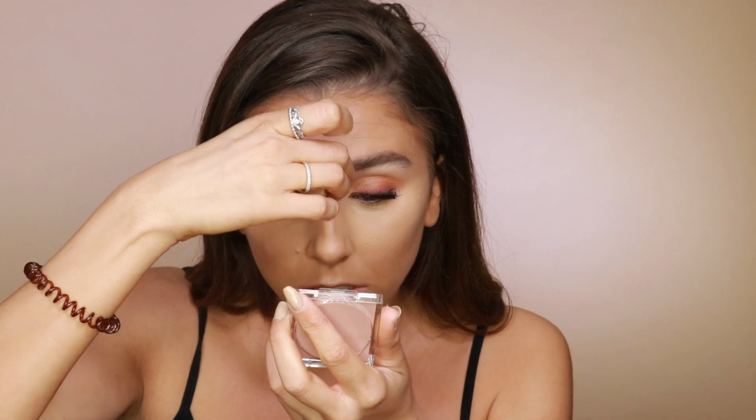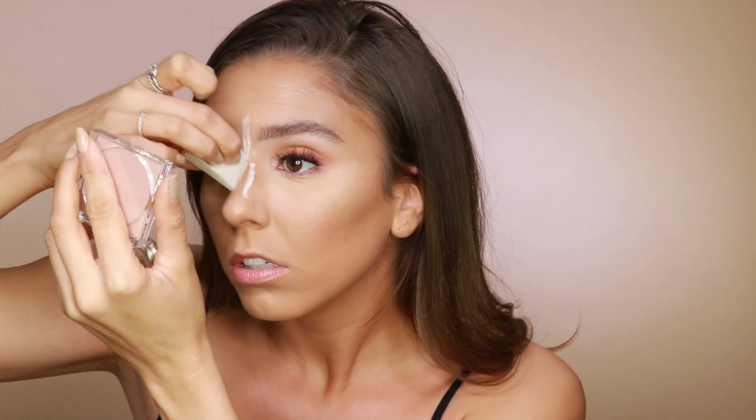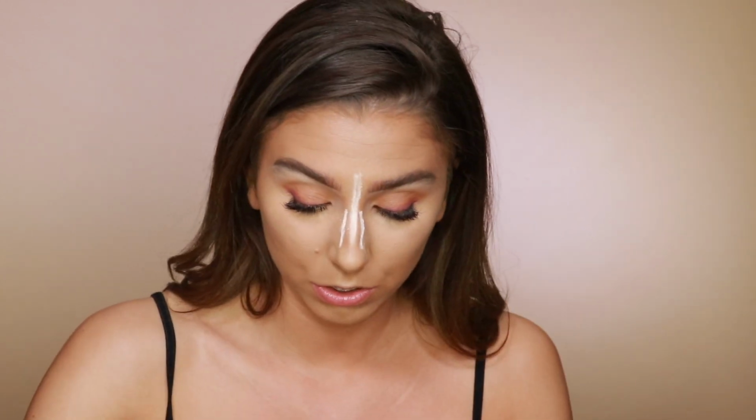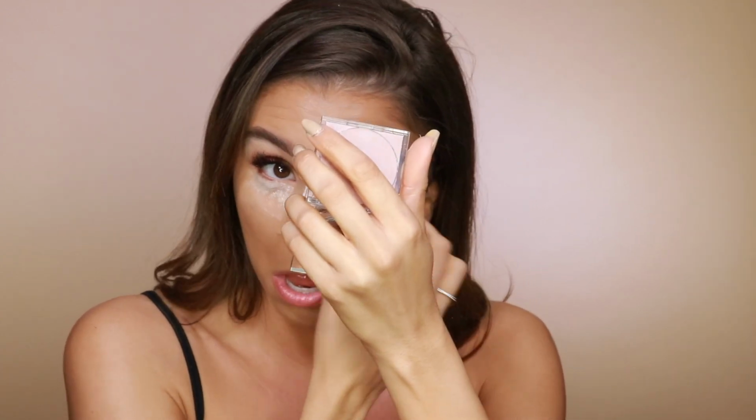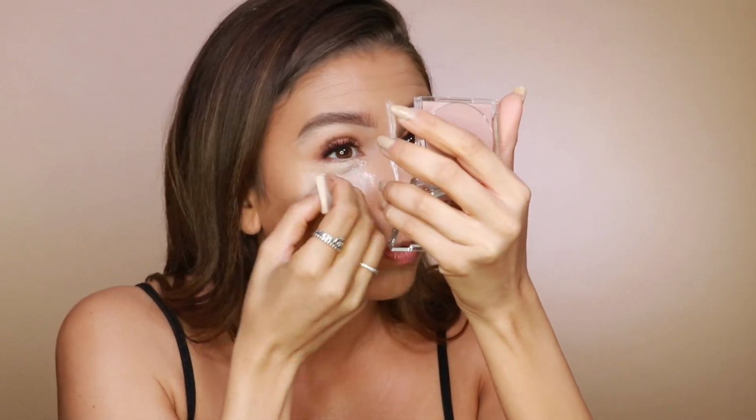So hopefully this will still be good. Now Mario did use a dry sponge. Normally I and many other people like to go in with our beauty blender that was kind of damp, but he used a dry sponge, so that's what I'm going to do. Normally I do this around my nose, just because I like that area really defined. I like to really carve out my nose. So that's normal for me.